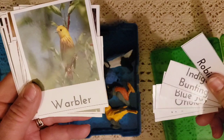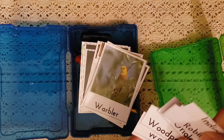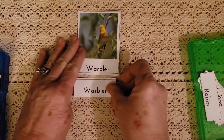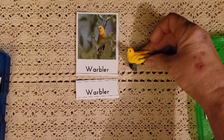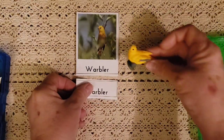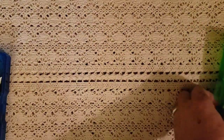And then if you want to make it a step harder, they will go through this pile and they will try for the three-part. What they will do is Mason will take the card. He will look for the same word and then he will match it with the bird. So that's why they're called three-part. You can also do it this way if they're younger and he can match that, or you can add the third part to make it a little more challenging for them. And Mason loves these cards. He thinks they're rather fun. So that is another one that we do.